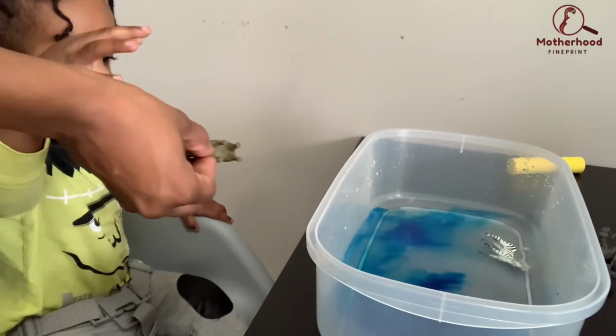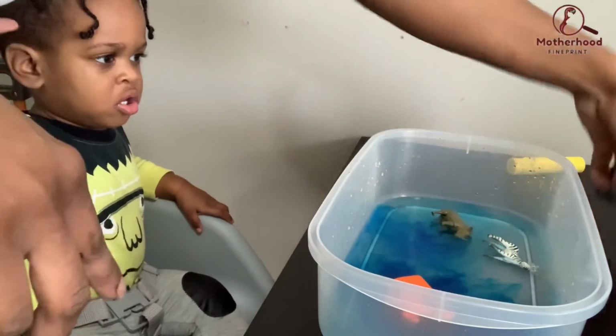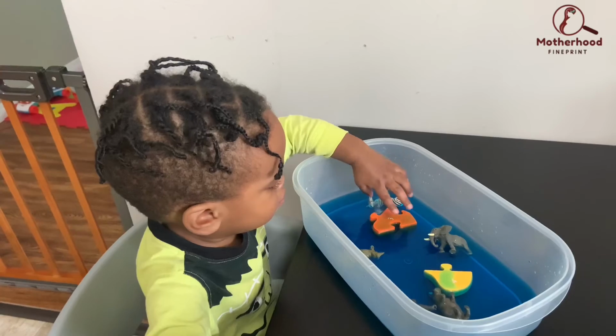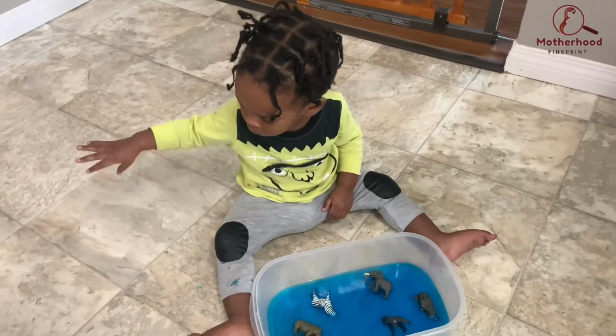While doing this activity, you'll want to ensure you're placing baby on a surface that's easy to dry off. You'll also want to ensure that baby is not wearing their best clothing. Do not place your baby on a carpet or an area rug, as it may get stained with the dye, as well as baby's clothing. If you can, it is best to do this activity outside.